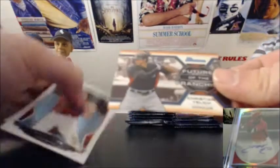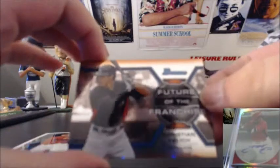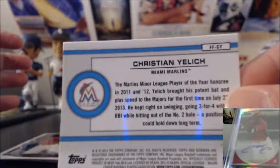Oh, look at that. Fell out. Future of the franchise. Let's just get right to it. Christian Yelich of the Marlins. It is not numbered. All right, rest of the pack, Grant Green Chrome. I see a Bogaerts paper. And finish off with a Matt McGill Chrome for the Dodgers.